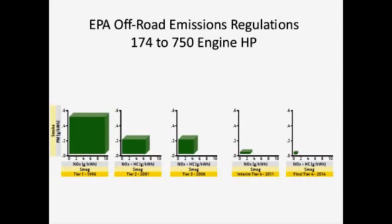In looking at this agricultural equipment, I first want to point out and talk about the significant gains that have been made in emissions reductions from agricultural equipment over the last couple of decades, really since the early 1990s, which is represented in this slide. You'll see here we're talking about machines ranging from 174 to 750 horsepower. In these graphs, the vertical axis stands for particulate matter, and the horizontal is measuring NOx.